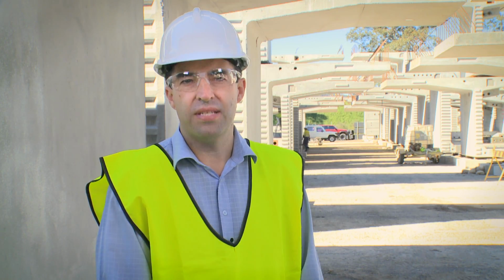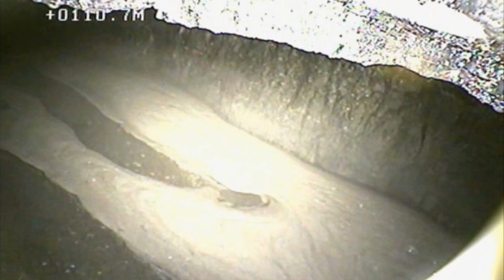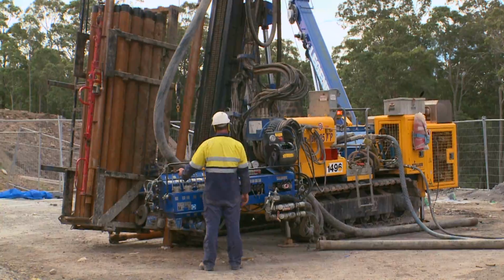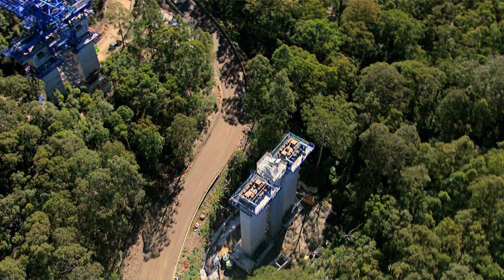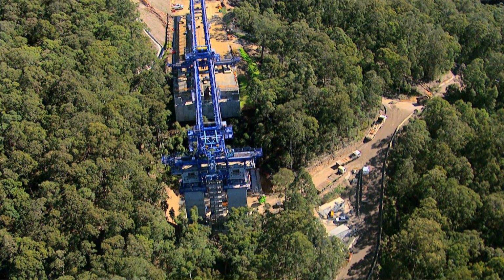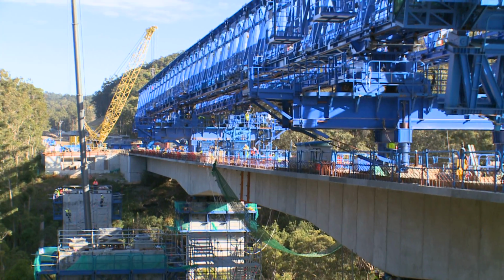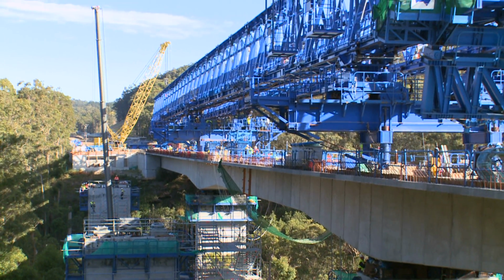So in the Sugarloaf range, we had two key milestones to meet so far for the project. The first of those was completion of the mine void filling works, and that was completed in April of this year. And that allows the team to then go and build the bridge structures on top of what is now stable ground.